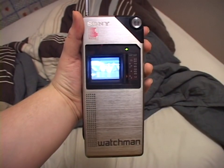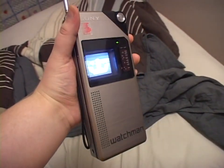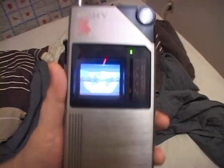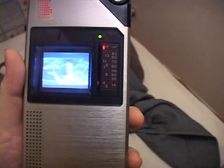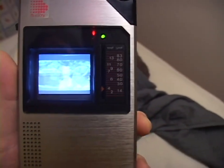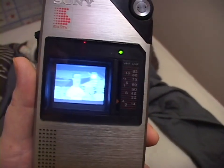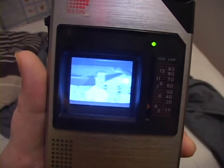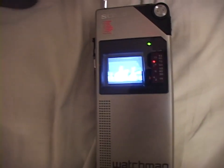This is the Sony Watchman FD210 from 1982. I've made a video of this thing before, and we are receiving the output from the computer over channel 4, and as you can see, it's working just fine. The picture on this Watchman is way worse than I remember it being before. I wonder if capacitors are starting to go bad or something, or maybe it's just because my transmitting setup is kind of crap.